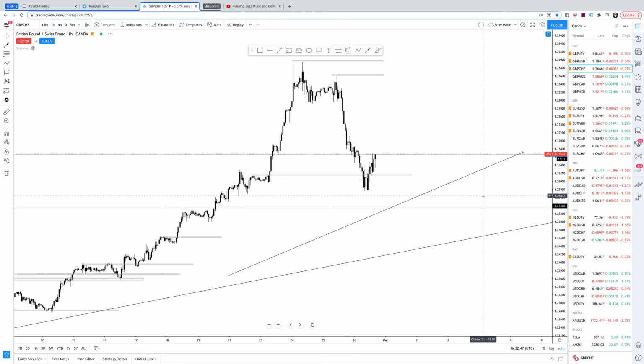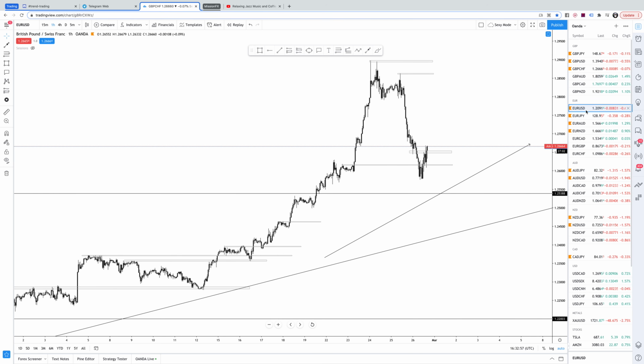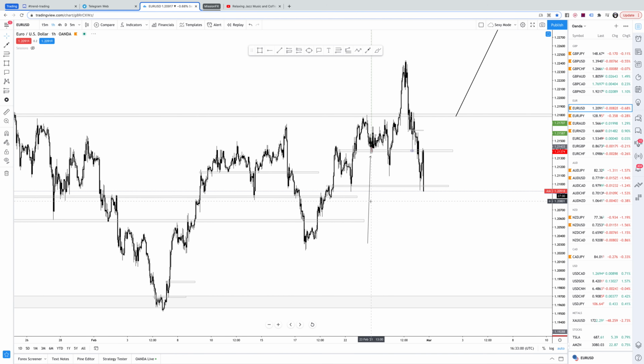That would be good. GCHF. Wow, this is really volatile. I don't know which level I'm going to look to trade off of. I think I'll have to just wait and see what gets established as price goes up. But I am looking for buys on GCHF. EU, I'm looking for buys.